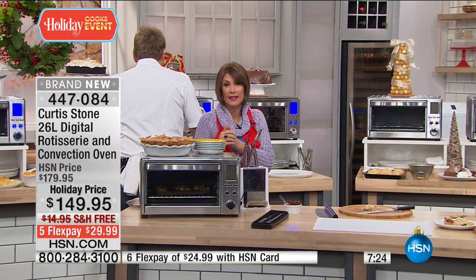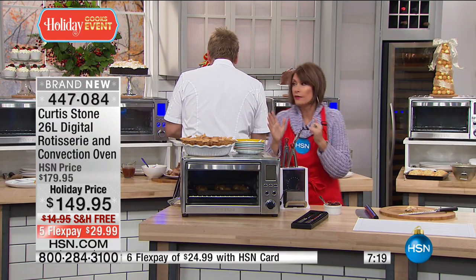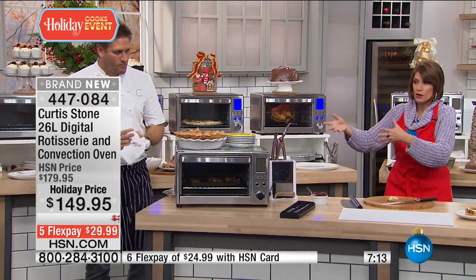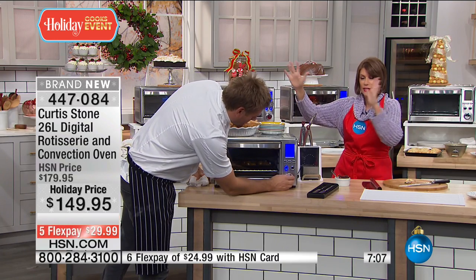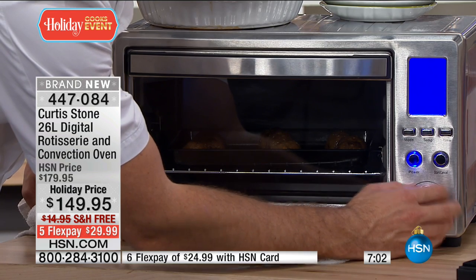For $149.95, to have that extra oven, but not just an oven, a rotisserie, a convection oven, something that defrosts, something that broils for you, something that slow cooks. It does all of these, but it's so convenient and so lightweight. You can move it to any room, you name it, you can put it right on your counter. And everything about this is simple and easy to use.